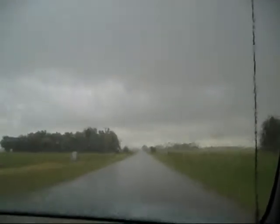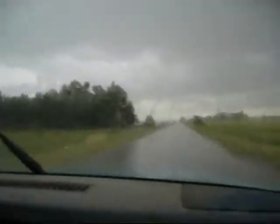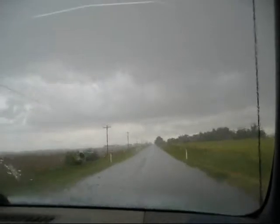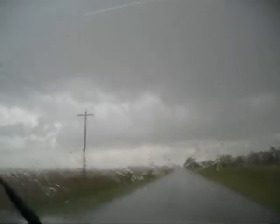Did we punch it too far north? No. Now at least we get the storm chasers. Yeah, we punched it too far north. Yeah, right there, right there. If we can find another paved road, we can punch it south. Unless you just want to get ahead of it again. Okay.